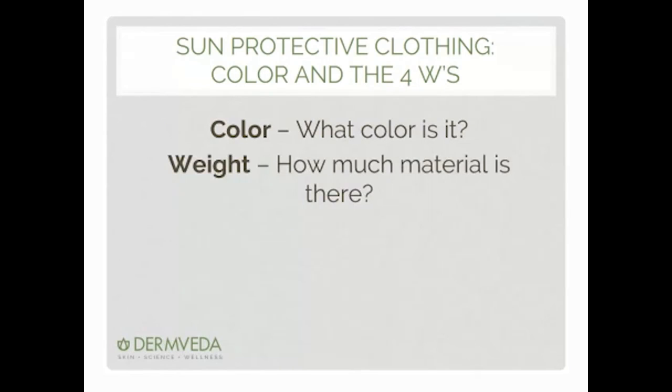So the next one is weight. How much material is being used to make that t-shirt? They're different kinds of t-shirts. Some t-shirts have what's known as a larger gauge, and other ones have a smaller gauge, meaning they use more material to make that t-shirt. And the more material that you have, the more the sunlight has to try to get through before it can get to your skin.